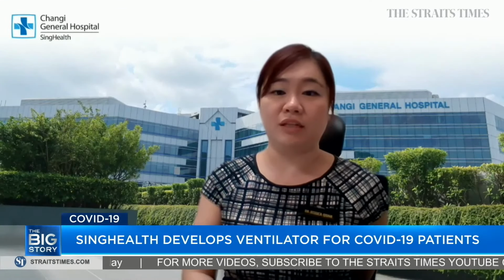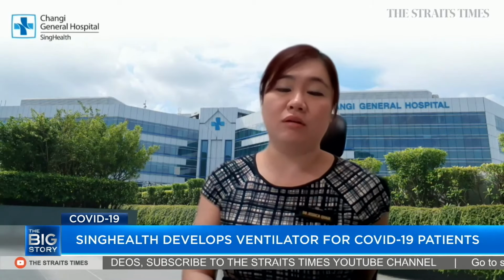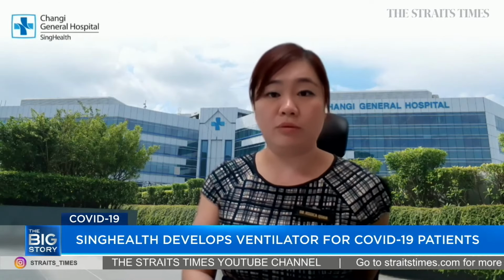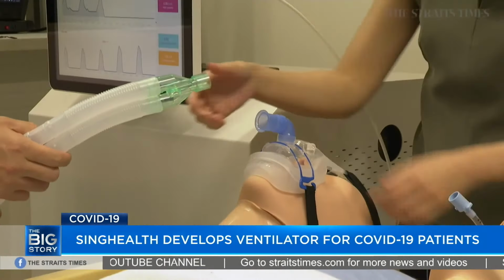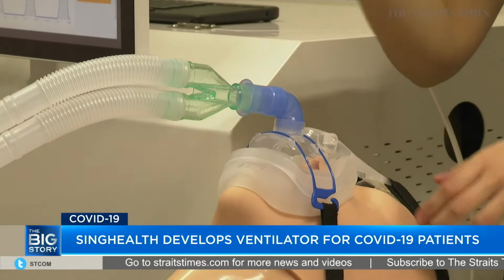Right. Well, Dr. Kwah, back to you. At what stage does the doctor decide that the ventilator is necessary? Perhaps only when the patients are in ICU? Well, ventilators are necessary when severe pneumonia results in a dangerously low oxygen level. And this cannot be supported by conventional oxygen face masks that we have in the wards. So low oxygen levels can injure multiple body organs like the brain, the kidney, and the liver. So when patients deteriorate in the wards or in the emergency department, the ventilator device can be initiated at once.